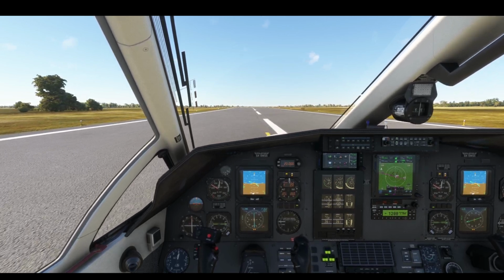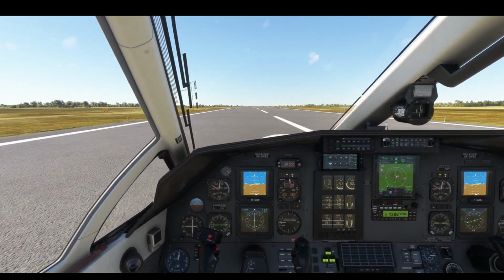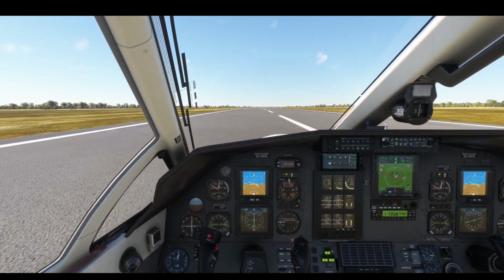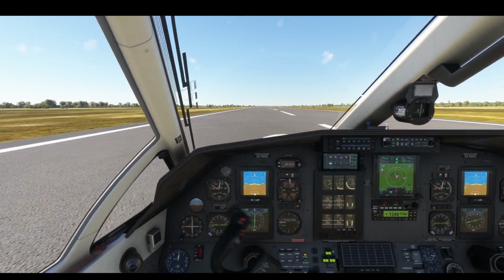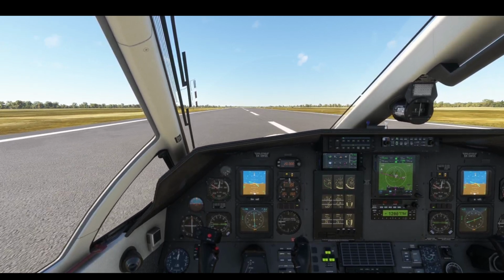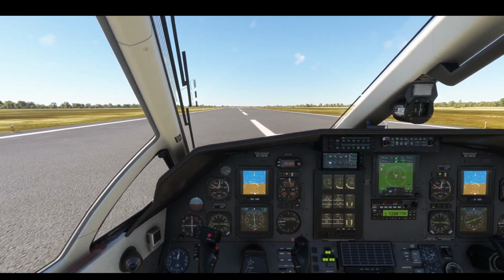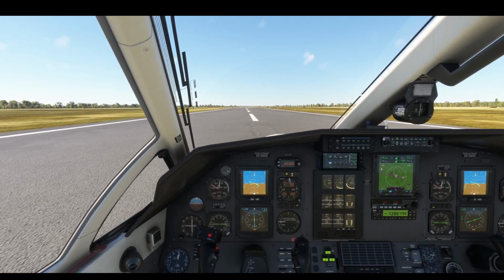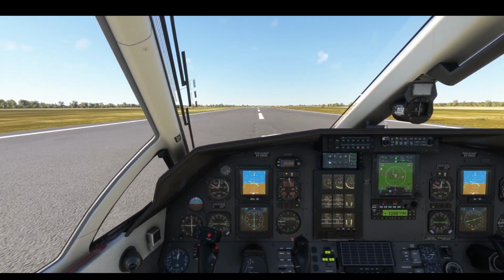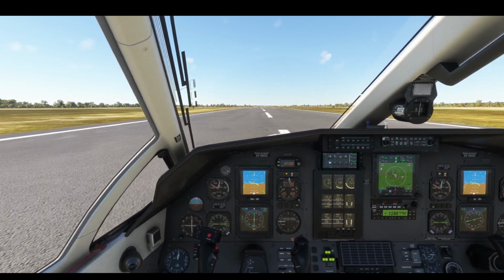All right. While we're taxiing, I'm going to get the FSLTL set up. We don't need to go all the way to the end of the runway. To be honest, this should be fine. I'm just trying to kill some time till I can find FSLTL, because I always forget to do that, and then you end up with empty airports. Alrighty, once I finish getting this set up, we'll go ahead and start our takeoff.